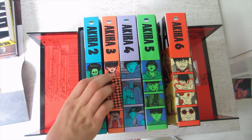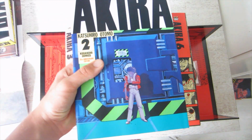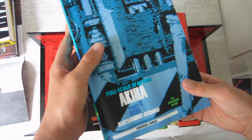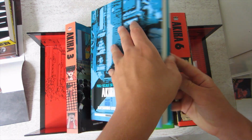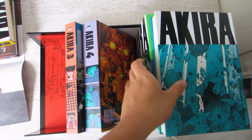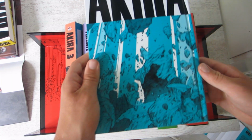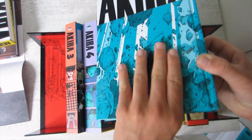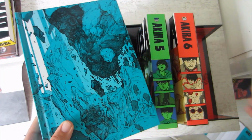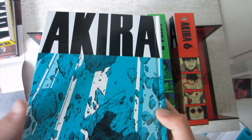Then we're getting into volume 2, getting that out as well. Pretty nice cover again. And the back, let's see what this looks like without the slipcover. Really cool. Again, awesome without the slipcover, really beautiful with the blue, the back as well. These are some rocks pummeling down and stuff. Super awesome, volume 2 of Akira.